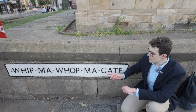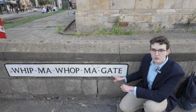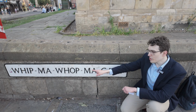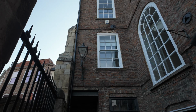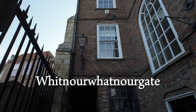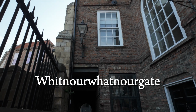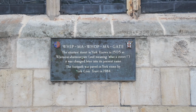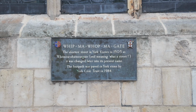Now back to Whip-ma-whop-ma-gate. We know gate is street, but what is Whip-ma-whop-ma? The street was first recorded in 1505 as Whit-nor-what-nor-gate. A plaque at the end of the street claims it meant "what a street," but that doesn't seem to have much truth in it.